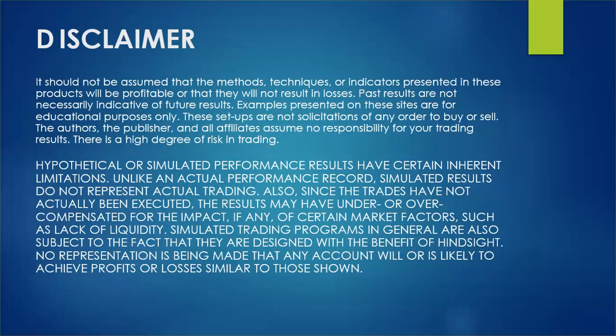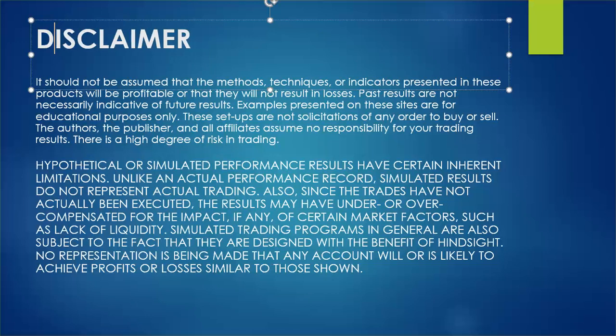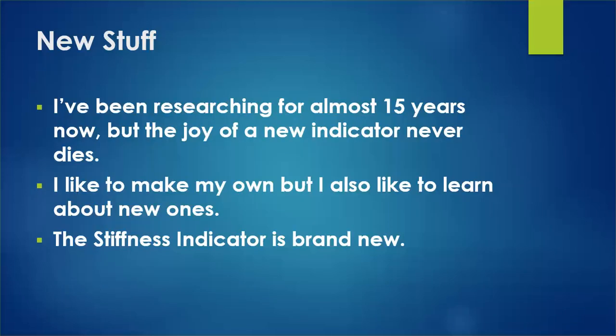Disclaimer, of course. You know what's interesting about this disclaimer is there's a space right there. Disclaimer. I need a disclaimer on the disclaimer. How nice. Don't risk money you can't afford to lose. These are all hypothetical. This is an indicator review. So again, everything's hypothetical. Don't do something silly. Don't risk money.